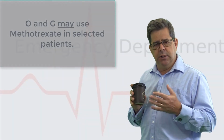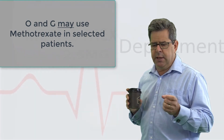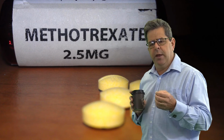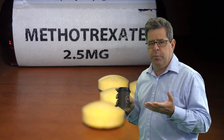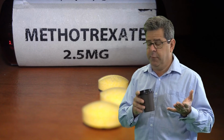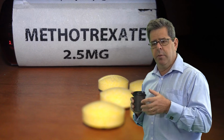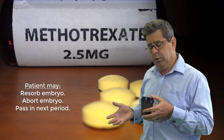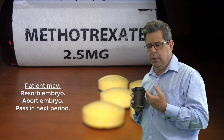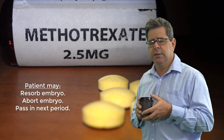So when I say selected patients, they need to be closely kept an eye on by the team. In patients that have an ectopic pregnancy of less than 3.5 centimetres, then methotrexate, well, it's a chemotherapeutic agent, isn't it? So it targets rapidly dividing cells, like a fertilized egg, and it terminates the embryo, and then the patient either resorbs it back into their body, or they abort it, or it is passed in the next period. But remember, this is for quite specific subgroups of patients.